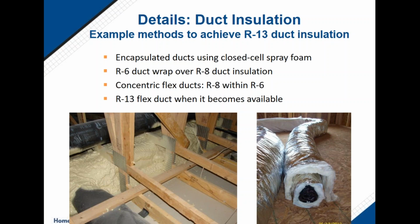And duct encapsulation can also help control duct leakage. Another method is to install R6 duct wrap over R8 duct insulation. Maybe not the most practical, but at the moment that's an option. R13 duct wrap is available, but not very common. It's got to have the vapor retarder surface.